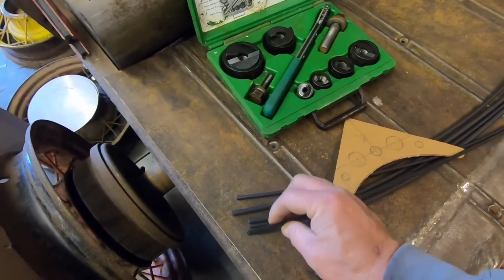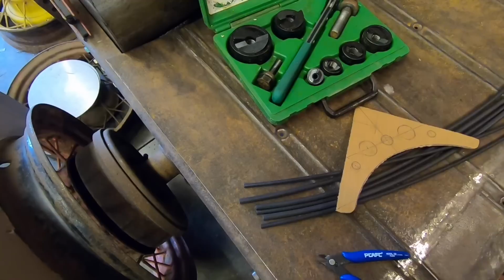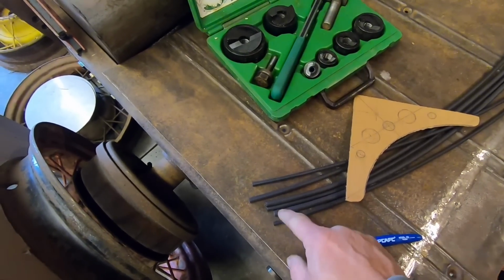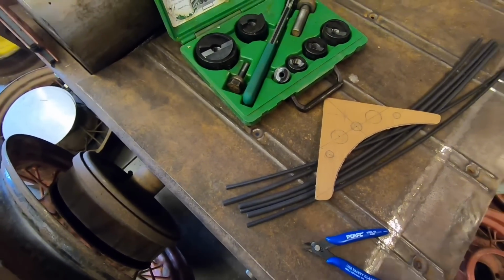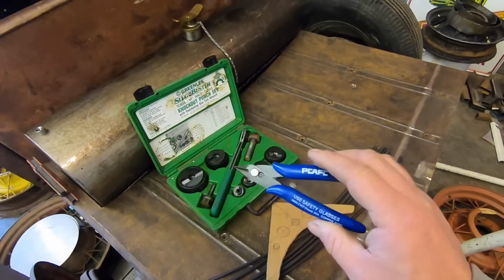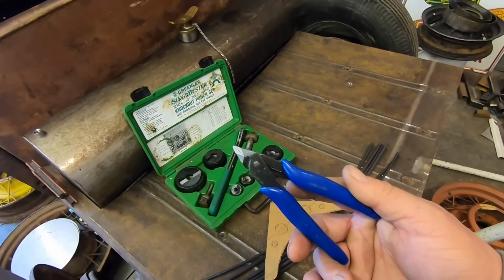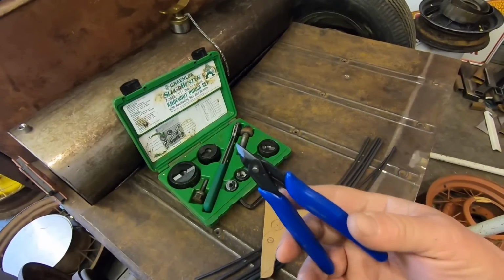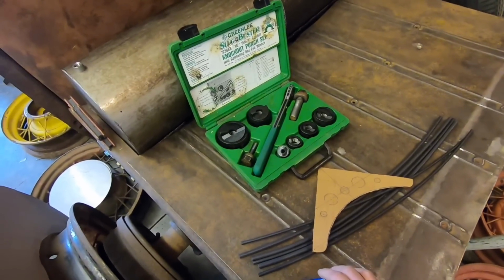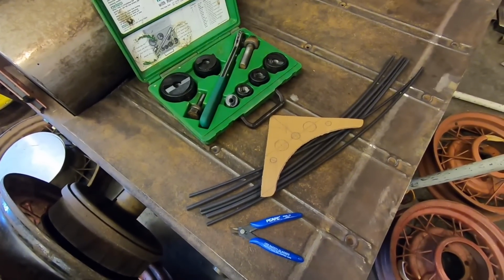So if you've not used any of that yet, it's got an epoxy glue on the inside that glues itself to the wire and to the connector. So it allows for a really, really tough connection. I also picked up these flush cut pliers. These are for cable ties, and they're designed to cut the tails off flush so you don't leave any sharp edges on there to cut yourself. Picked those up from the same vendor for $3.